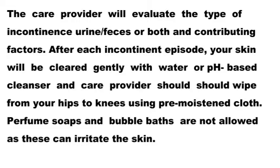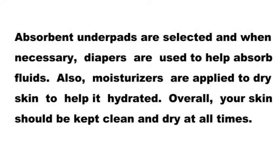Perfume soaps and bubble baths are not allowed as this can irritate the skin. Absorbent underpads are selected, and when necessary, diapers are used to help absorb fluids. Also, moisturizers are applied to dry skin to keep it hydrated. Overall, your skin should be kept clean and dry at all times.